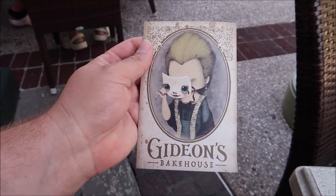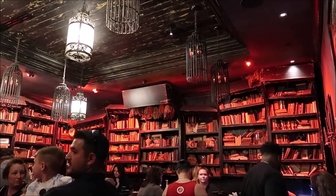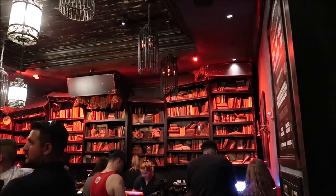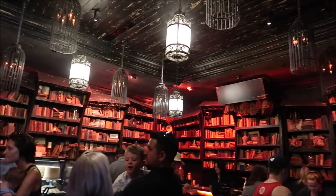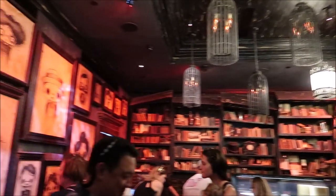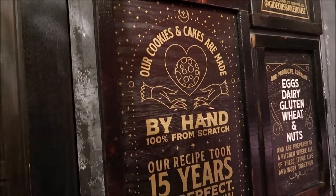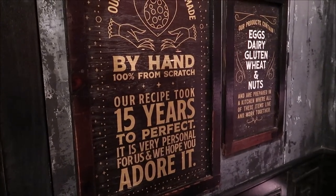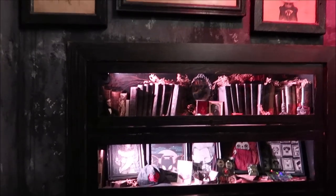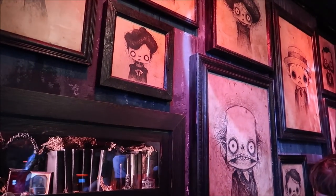I like it. A lot of people have asked me to show a little bit more of the inside of Gideon's, and a lot of people don't know how much it actually goes into making the cookies here. Our cookies and cakes are made by hand from scratch, and it took 15 years to perfect the recipe, so they definitely take it pretty serious. And I love everything in here. I love the books. I love all of the artwork. It's a part of the experience.